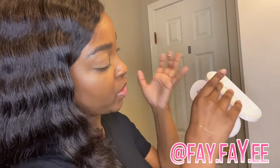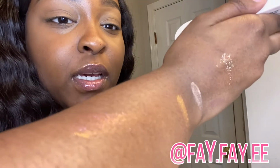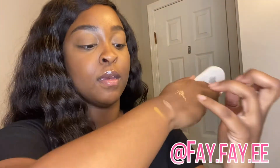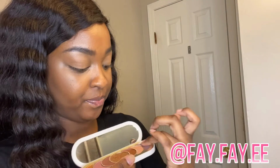So the last three colors in this set, we're gonna do Loyal, Positivity, and Pure. So this is Loyal. It's like a nice pink gold. Here's the next one. There it is, like a natural color for me. And then the last color is Pure. So it's very pretty, very cute, very classy.